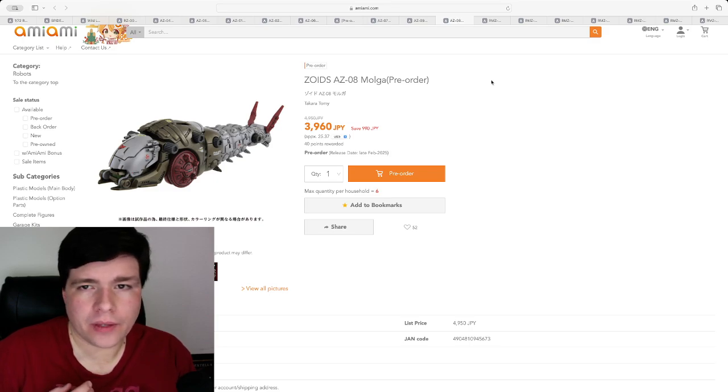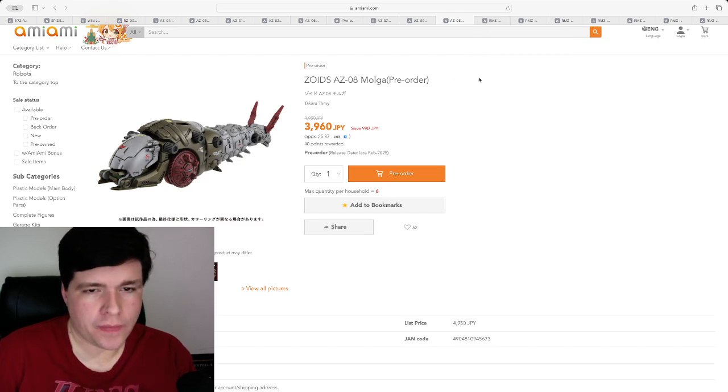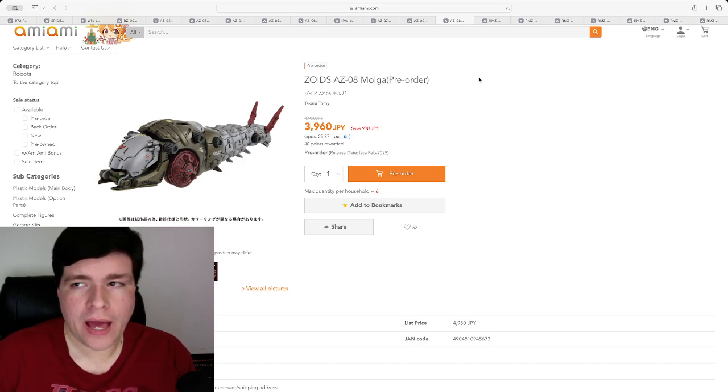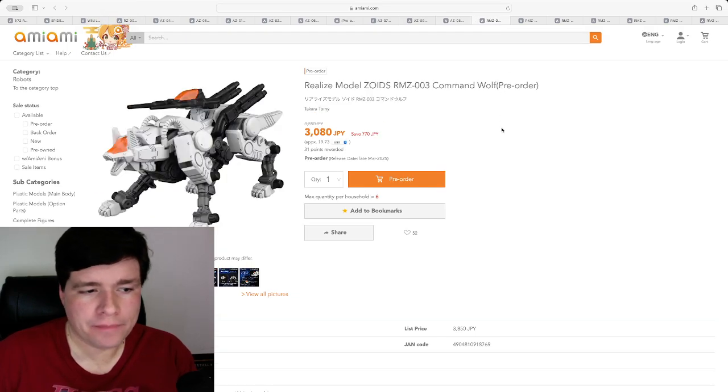You never know. But there's also another entirely different product line, and again, similar to the anniversary line, it's like a brand new product line we've never had before, and it is completely new iterations of classic Zoids models and characters that we haven't seen a new iteration since like the first couple of HMMs in the late 2000s. And this is the Realize Model series Zoids crossover.